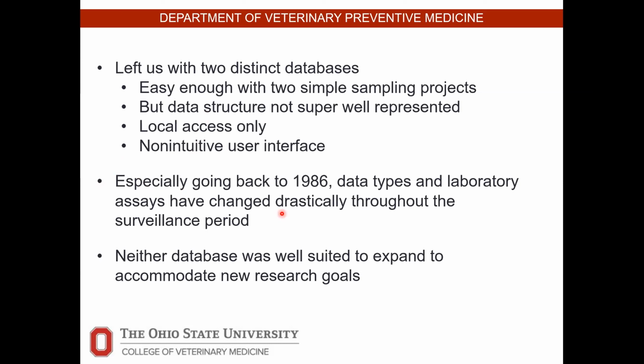Another huge challenge I sort of hinted at is the longevity of it. You can imagine how much data types and laboratory assays have changed throughout the surveillance period going back to 1986. You may have heard of H1N1 or H3N2. Those are antigenic subtypes of influenza virus. Until somewhat recently, that was done with actual antigenic characterization, but recently those get classified using a genome sequence of the virus. So it's a genetic classification of the antigenic segments, right?